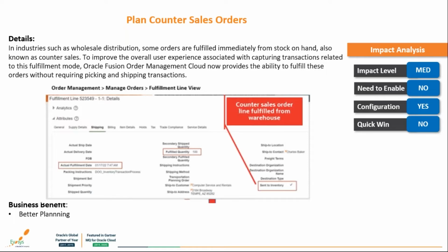And the impact analysis: again, this is a medium impact level. There'll be some configuration which is required. This is not an opt-in, so there is no need to enable it. And this is not a quick win.